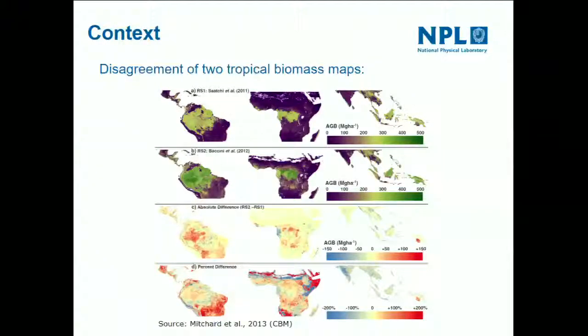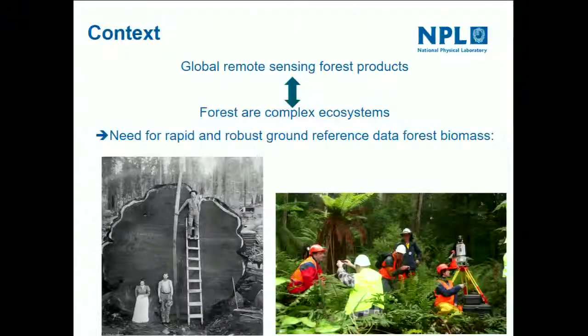Ed Mitchard published in 2013 a comparison between these two maps. So you have the absolute difference here, and the relative difference here. And you can see the absolute difference between those two maps can be up to 150 tons per plot, actually. So there's a real need to get better plot-based measurements. So not wall-to-wall, like I said, we just do plot-based measurements.